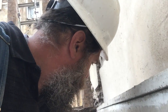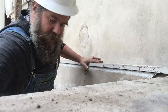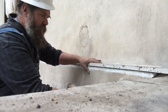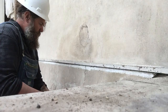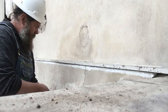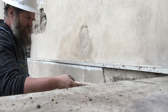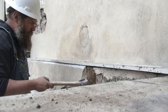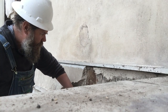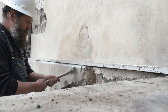I'm a little bit scared to be up here because it's very weakened after we tore the stairs out. So I'm going to be careful, but I'm going to chip some of this stuff away. So, cut off beam maybe.